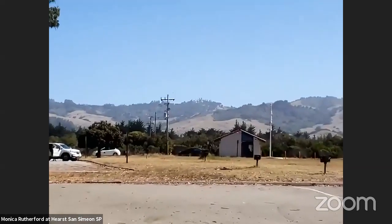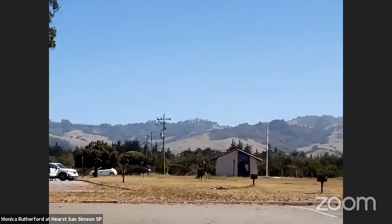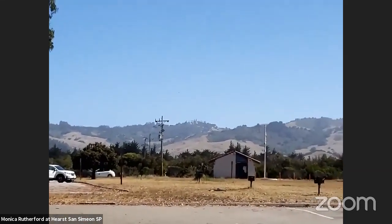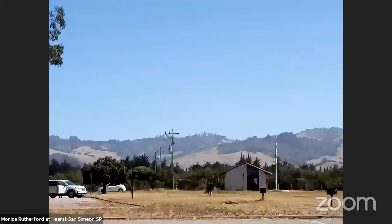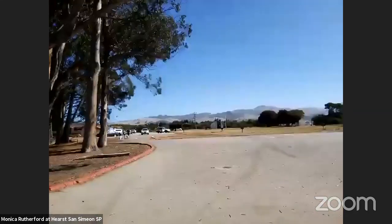There we go. Maybe you can see some of those buildings up on top of the hill. And if you squint really closely, maybe you can see Tracy and Mike. We're waving at you, Monica. We're waving. Hey, everyone. All right.